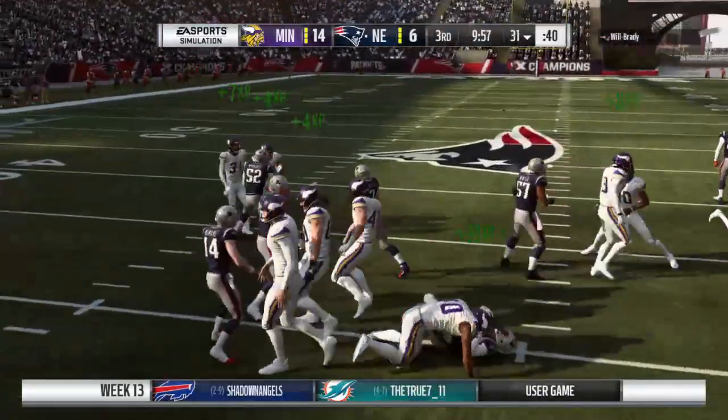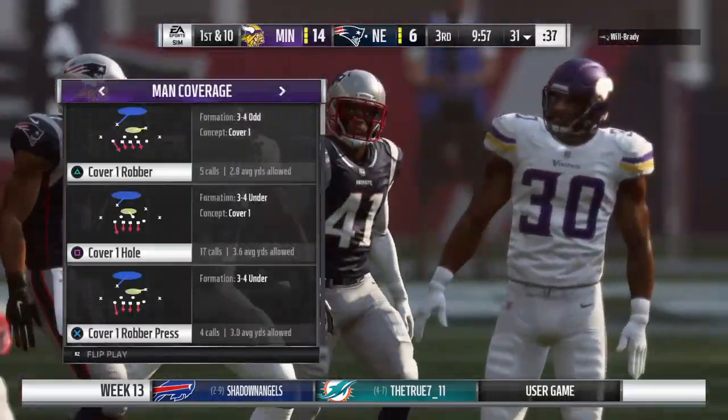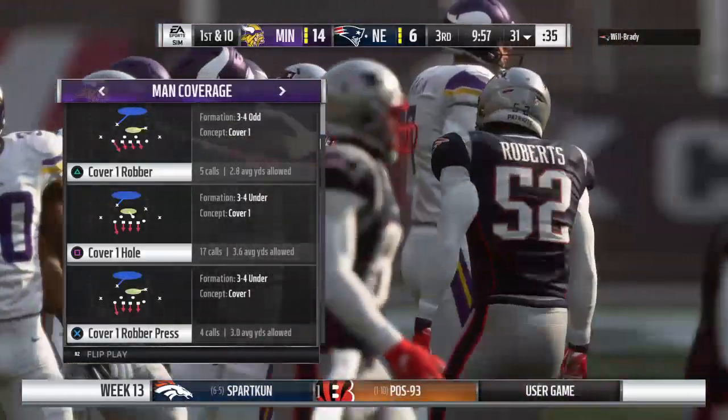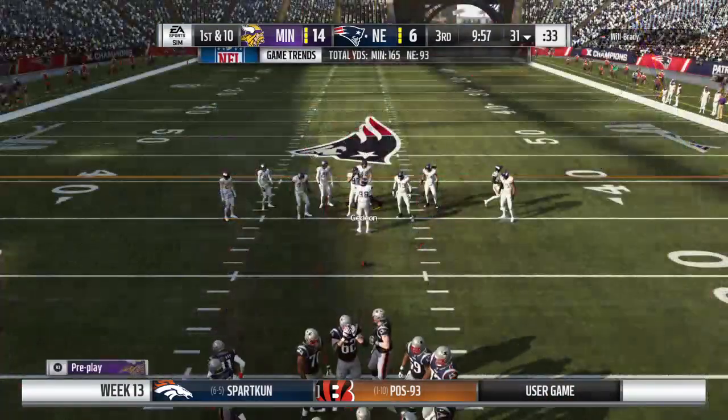And nice work on the return as they'll start their drive just past the 30-yard line. The Patriots offense now, they work their way back onto the field. They're down here, but very much in this game.